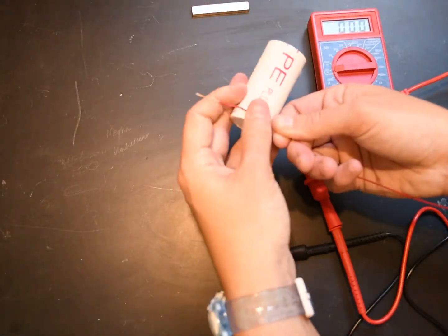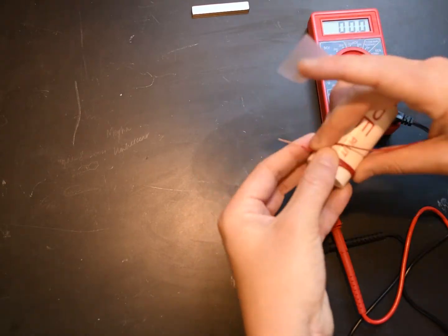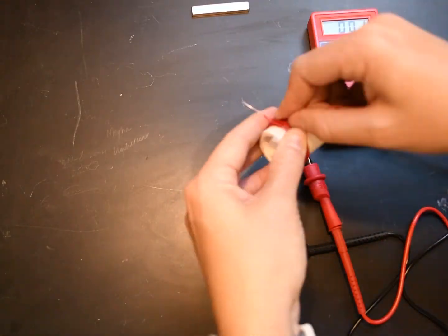And this is exactly what Ohm's law tells us, that the current is directly proportional to the voltage in a circuit. Another way to say this is that if the current increases, then the voltage should also increase.